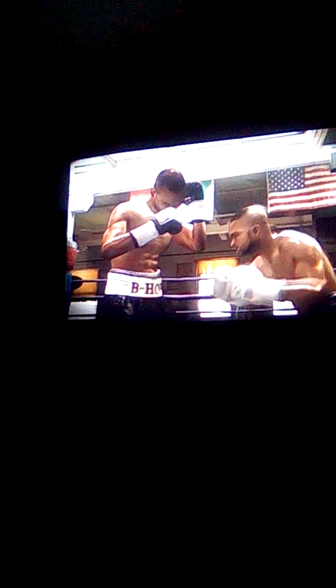To the head by Hopkins. Roy Jones crashes into his opponent with four stone hard fists. Hopkins comes back with a heavy counter shot. Roy Jones Jr. is probably going to start protecting his left eye now that it's starting to swell. He's running on nothing but fumes. I don't think he's prepared to go the distance in this one.